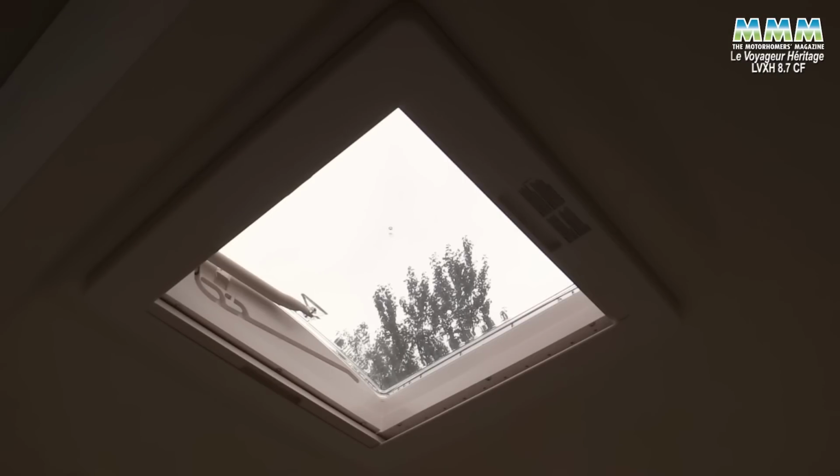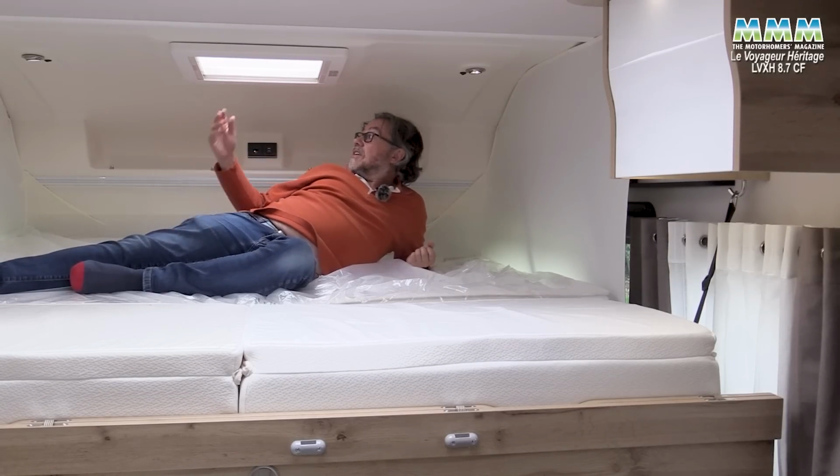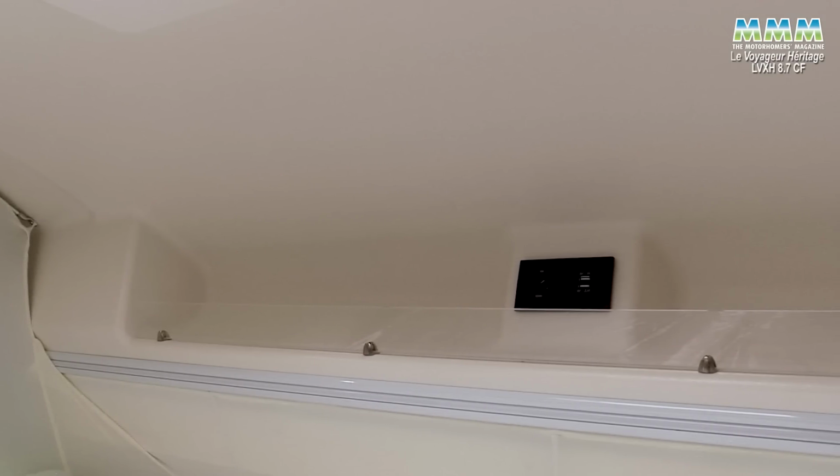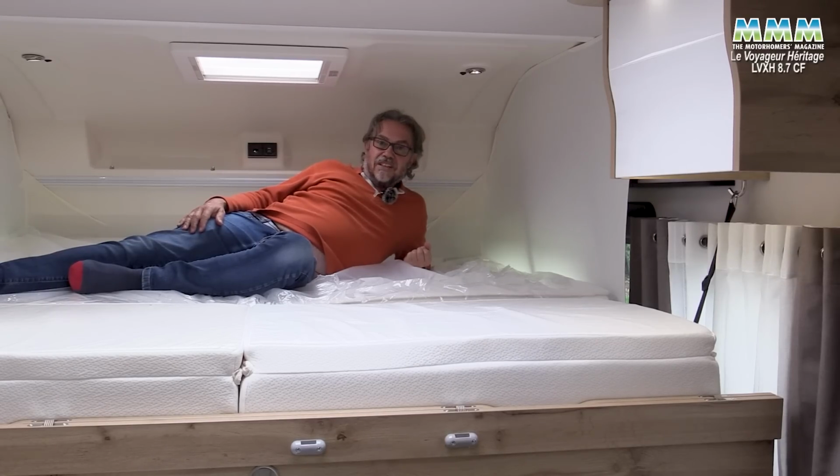This roof vent above is essential, but it is an option. You've got a light on either side, more USBs, and a useful little shelf for your reading matter, for your phone and so on. You won't find a bigger bed than this.